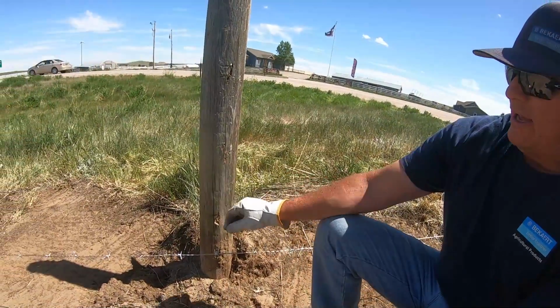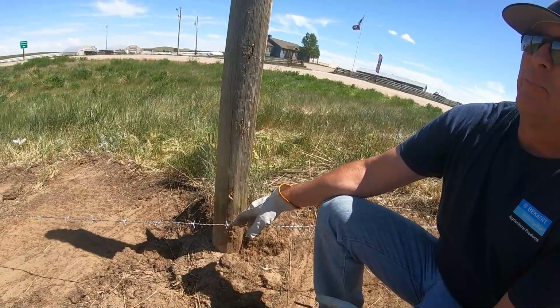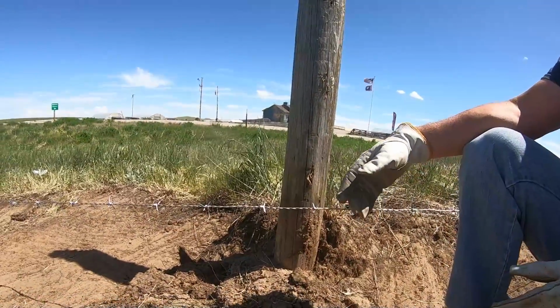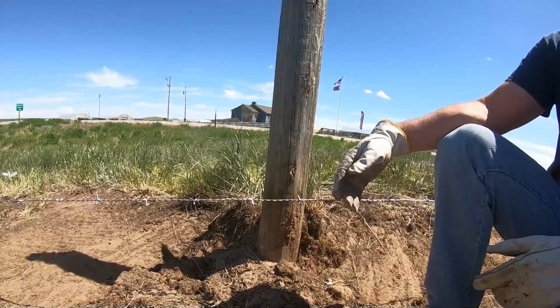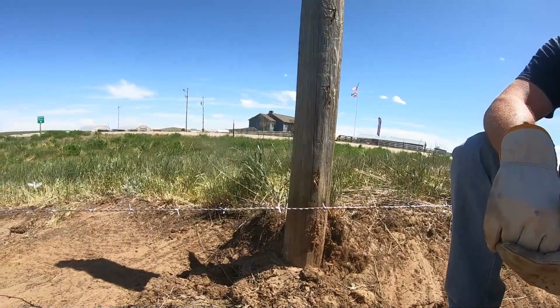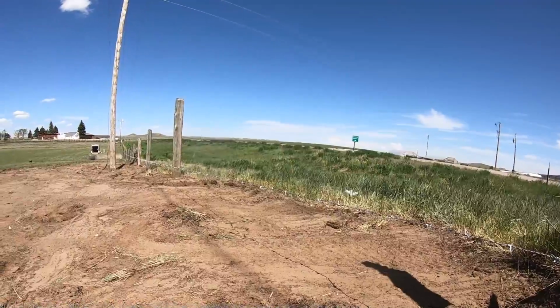Right. So with high tensile barbed wire, what you don't want to do is pull it to the point you start pulling all the twist out. On this 14 gauge, that's going to happen probably somewhere in the 1,100 pound range. And right now, I'm just guessing, we're probably at about 450 pounds. But you can tell we're completely off the ground, and it's a good stretch. Nice.